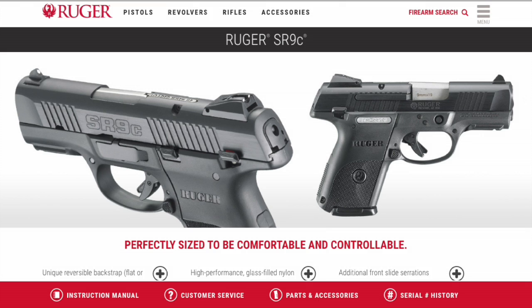I owned one, it was very reliable, very accurate, very easy to shoot, just an all-around great gun and very easy to carry. I mean, it's not going to win any awards for aesthetics or even for super detailed build quality, but it's an overall great gun, especially for $385. So if you're someone looking for a gun with these features, this would be an excellent choice. That's why the Ruger SR Compact Series is number 4 on my list of best carry guns under $400.